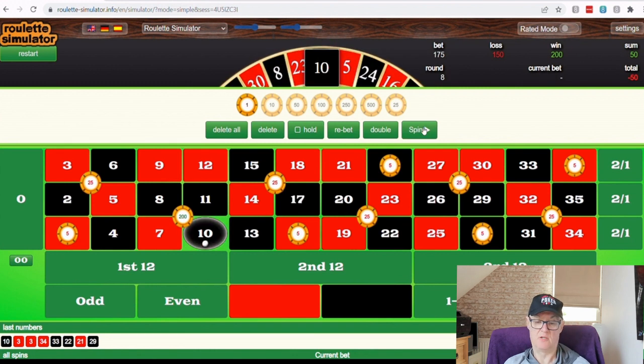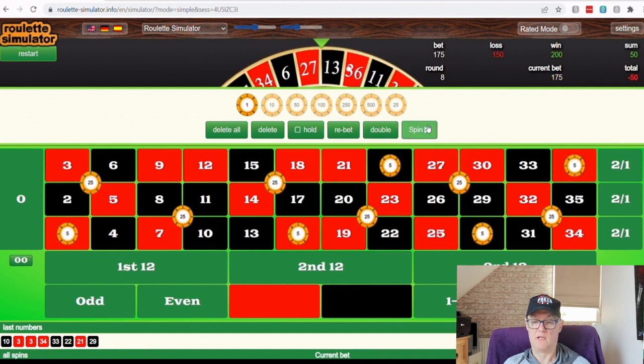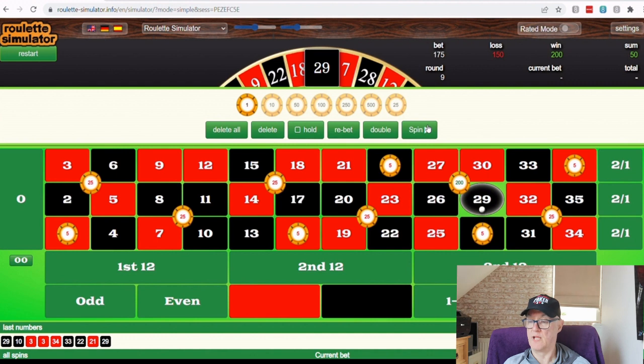That's brilliant. 10. So again, we're now 50 down, and we win again there. So we're now level. So obviously we'll get through the spins quite quickly on a simulator here.